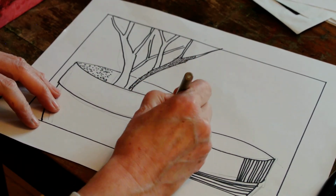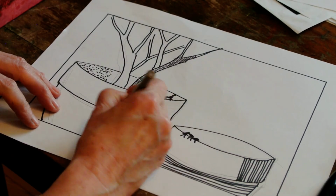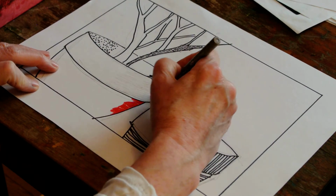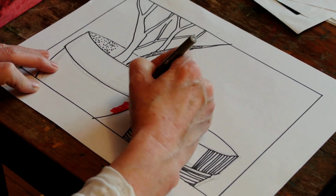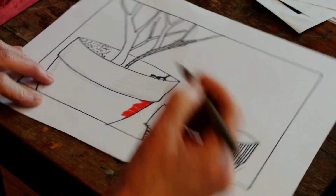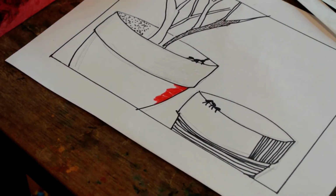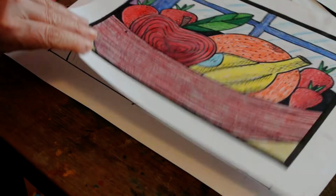You can alternate those two techniques, and with your colored pencil, if you want to, you can also do cross-hatching. You can go more than one direction when you're adding your color. So those are some different techniques you can use with your colored pencil.